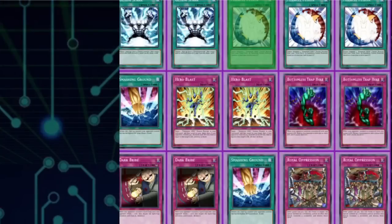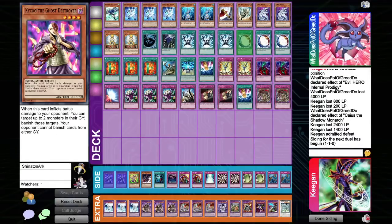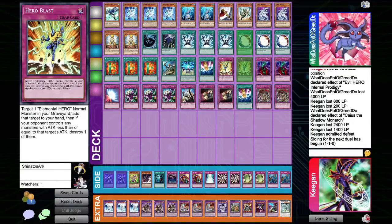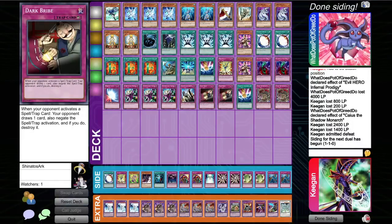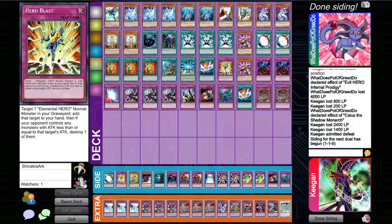Aw, accidental zoom! Okay, we're going to side out a Miracle Fusion. We're going to side out a Hero Blast. I actually hate Dark Bribe, too. I think it's terrible in this matchup. I'm going to side it out. I'm going to bring in maybe Dust Tornado. Going first, I think Dust Tornado's pretty good.